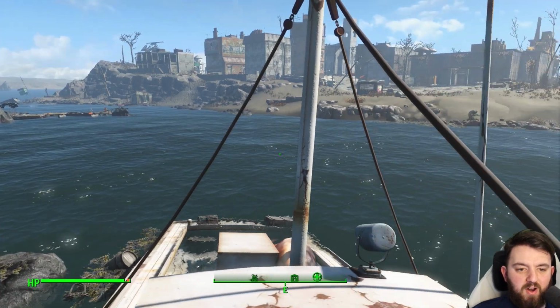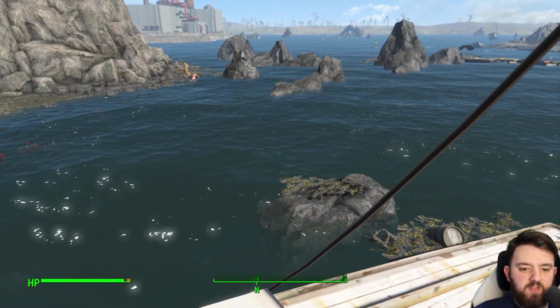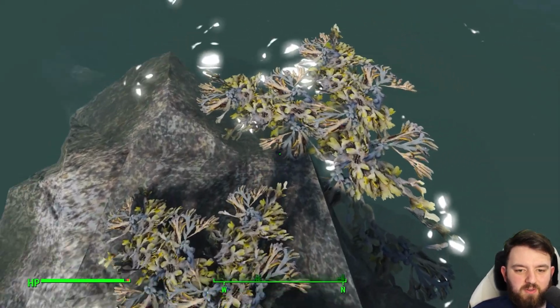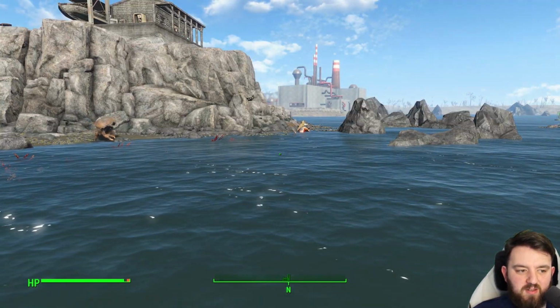Boom. All right. There is so much at the bottom of this water. I can't even count it. There's just too much. So we'll be on our way and continue exploring.